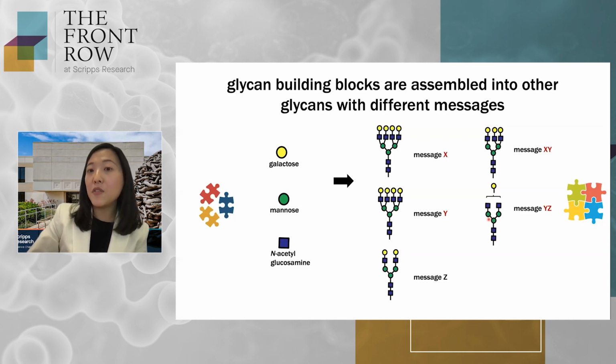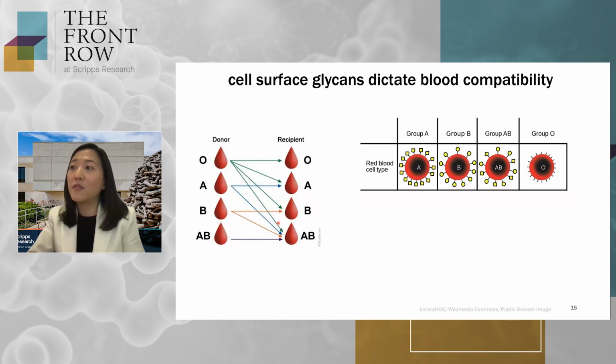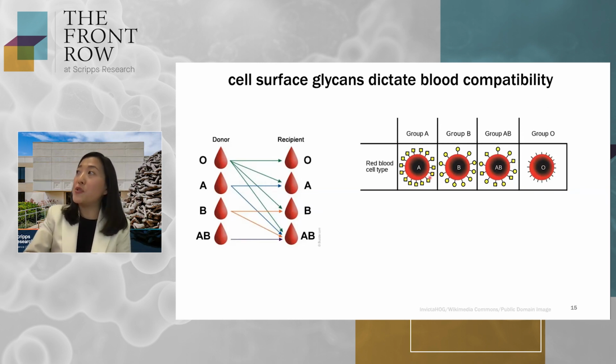A prime example for why this is really important is in terms of blood biology. We all know perhaps that a blood type O person is often considered a universal donor and can give blood to a blood type O, A, B, or AB. Whereas if you were a blood type AB person, you can only give blood to the same blood type. And that is because there are these molecules on the surfaces of these red blood cells that are differentiating you from group A, group B, group AB, or O.